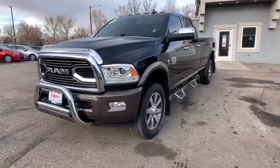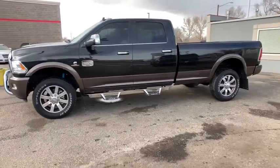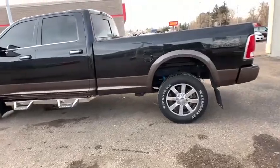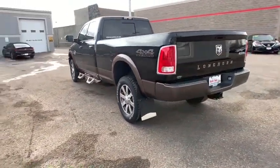Stop by and take a look at the 2018 Ram 2500. Ram 2500 is the 2010 Truck of the Year winner. It's the hardest working truck in the tow business. This vehicle has less than 10,000 miles. Here are some of this vehicle's great options.